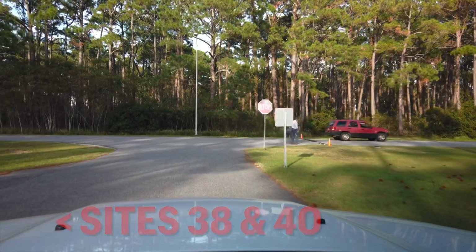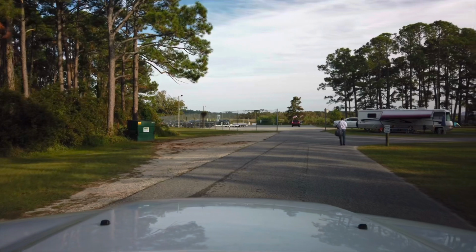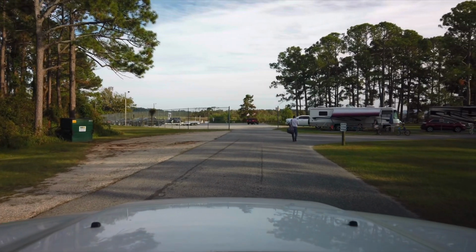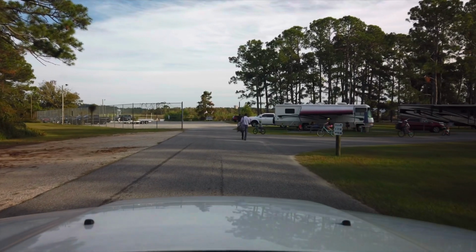I'm going to go ahead and make that loop over there. And there's a boat launch right here. There's a boat launch and a little section where you can launch kayaks and canoes.